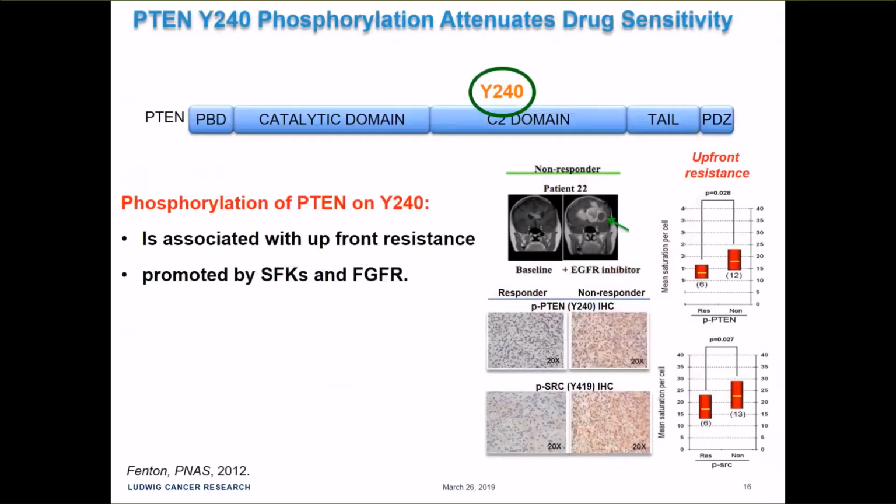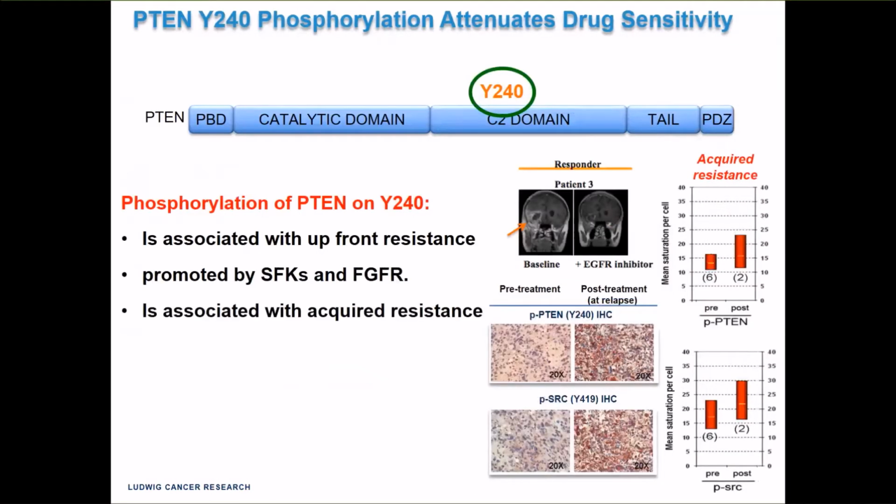So I'm not going to go through all this data because it's been published for a while, but I'll just tell you the really important points that came out of this story. The phosphorylation of PTEN was associated with upfront resistance, and you can see here, these are the same clinical samples from that New England Journal paper by Ingo Mellinghoff, where we had responders versus non-responders, and these non-responders are PTEN wild type. You can see here that there's higher levels of phosphorylation of PTEN and active Src, and it was statistically significant. And the phosphorylation of this PTEN was indeed mediated by Src family kinases and FGF receptor in experimental models. This phosphorylation was also associated with acquired resistance.